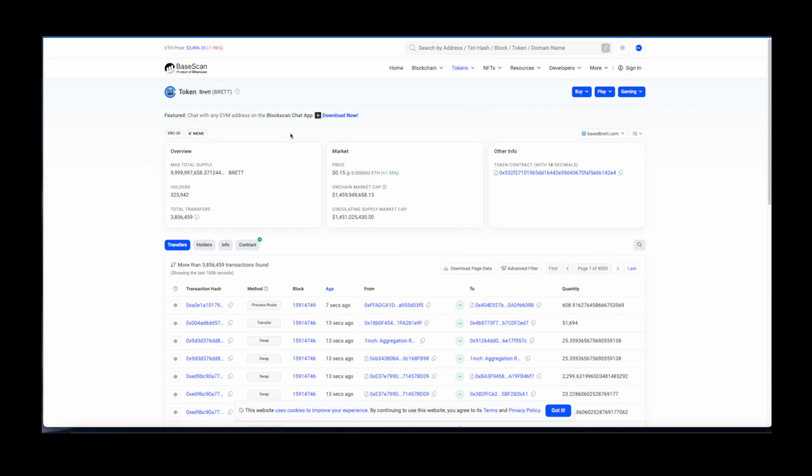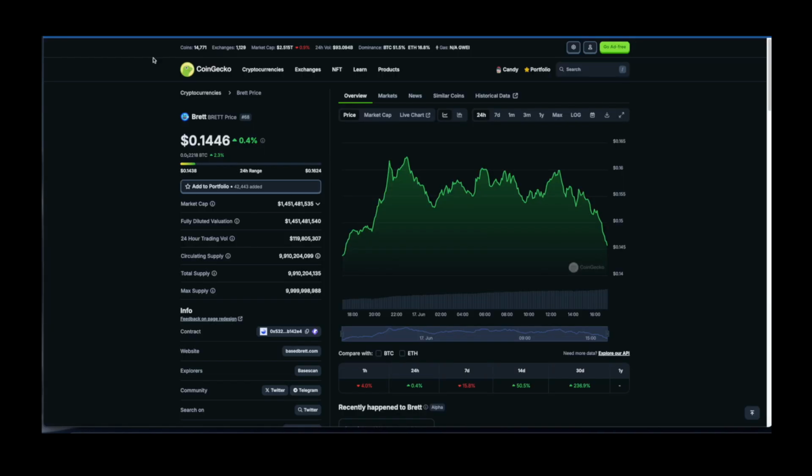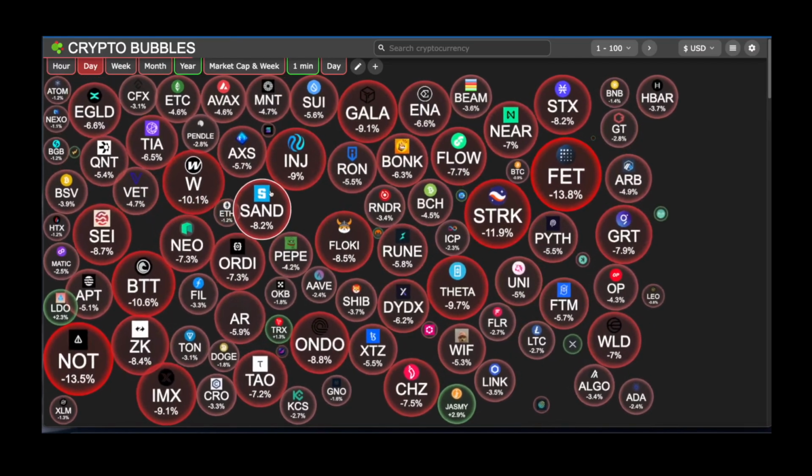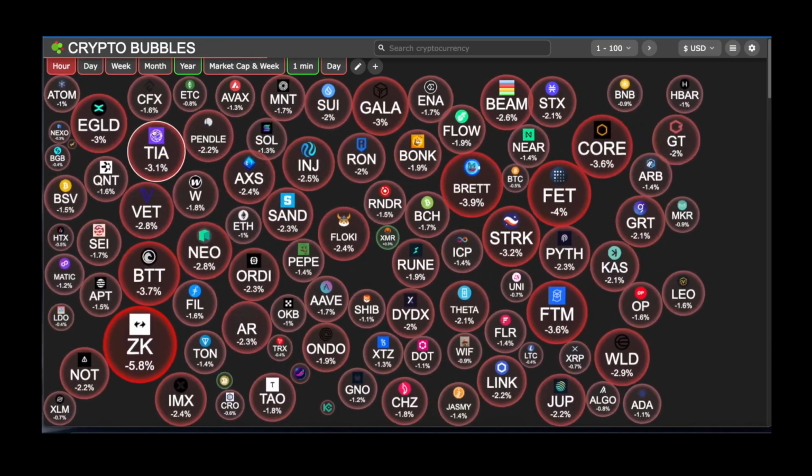So guys, accumulation is coming, and on top of that many Jeffreys are coming on top of the euphoria phase. Now let's quickly have a look at the market cap. Market cap is sitting at 1.4 billion USD, and we are experiencing sideways price action. The overall crypto market as of the time of recording is not really juicy, especially on the hourly.